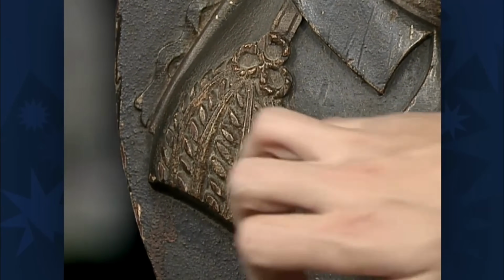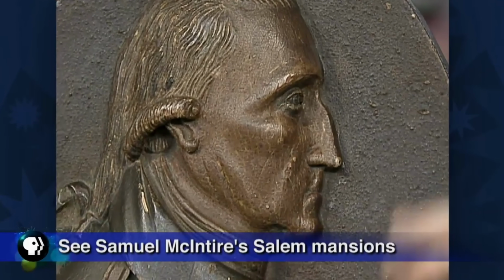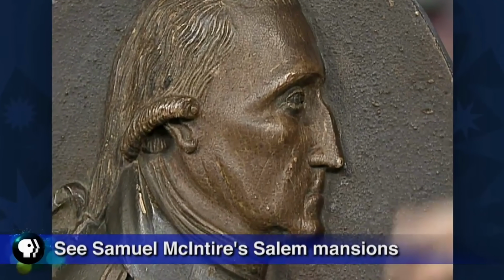Even more astonishing, the original paint survives beneath years of grime, gently revealed by the guest during a careful cleaning.